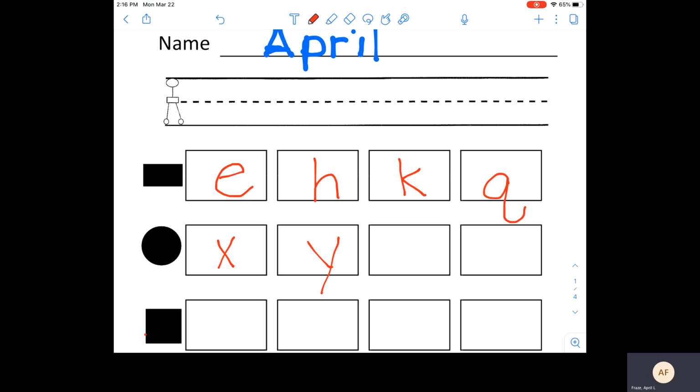Now write the sound. T, H, thin. Now write the sound. Eh. E, edge, F.